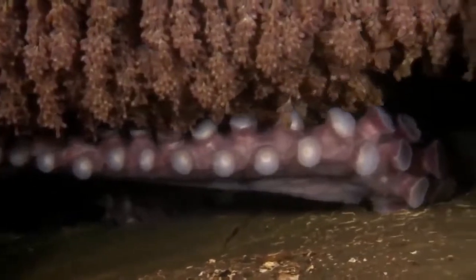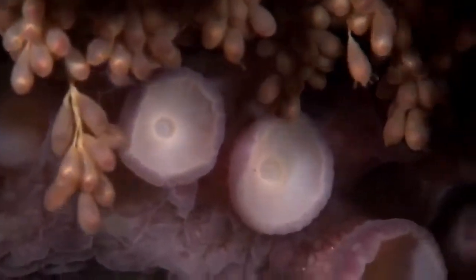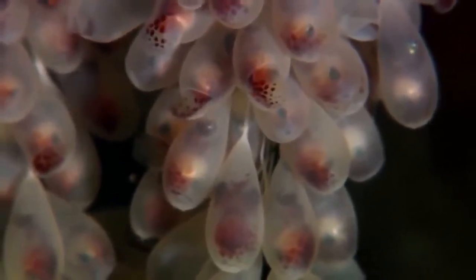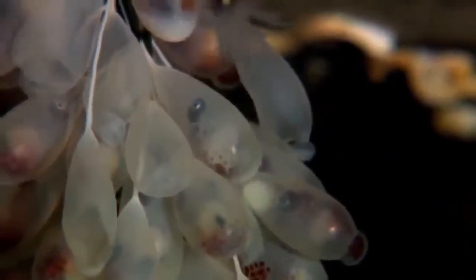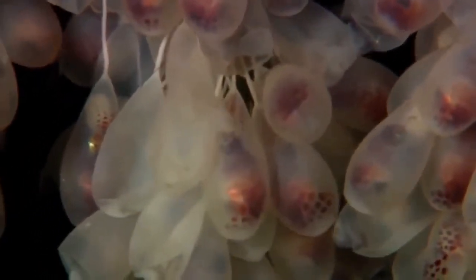Another female lies sequestered in her den, tending to her brood of eggs. She lays up to 100,000 just once in her life. When they hatch, she will die. These clever, curious creatures won't live long at all. Their entire lifespan is no more than 3 or 4 years.